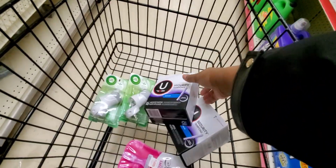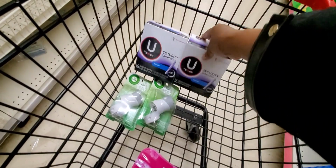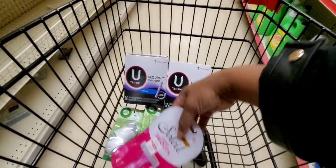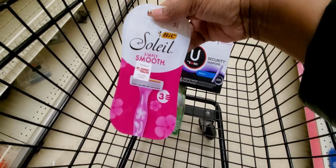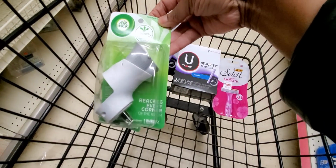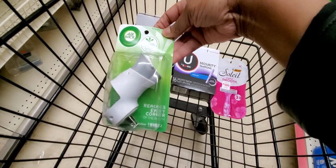Okay, so let's look at our digital deal right now. We have 2 boxes of U by Kotex. They are $3.50. We have a $3 off 2. We got Soleil, that's $3.50. We have a $3 off coupon making these 50 cents. Then we have 2 Airwick coupons. These are $1.80. The coupons are for $1.50. So we'll pay 30 cents for each one of these.